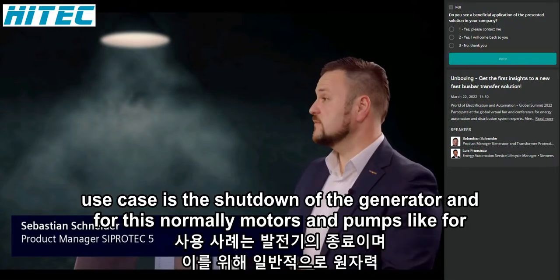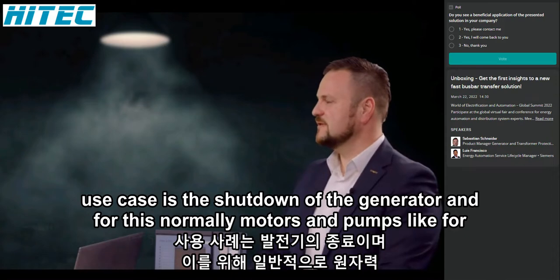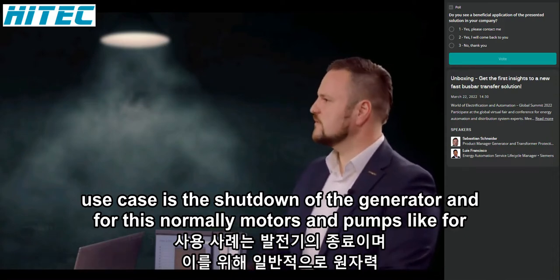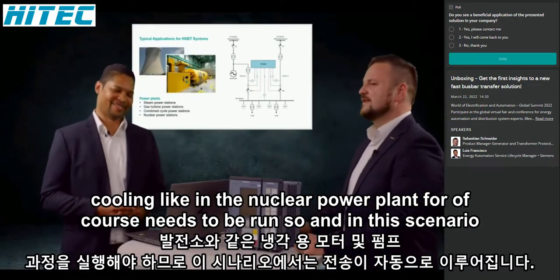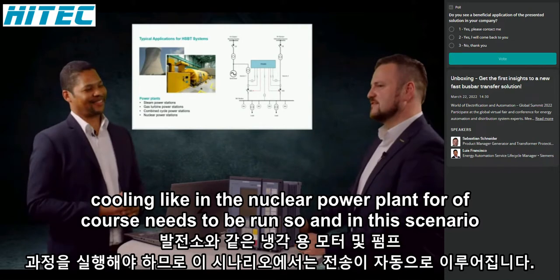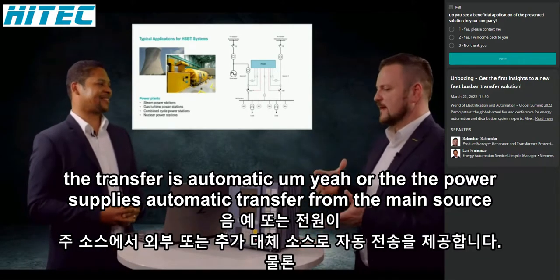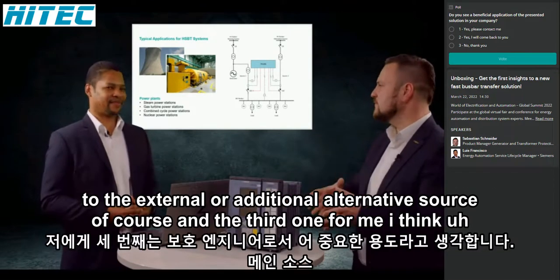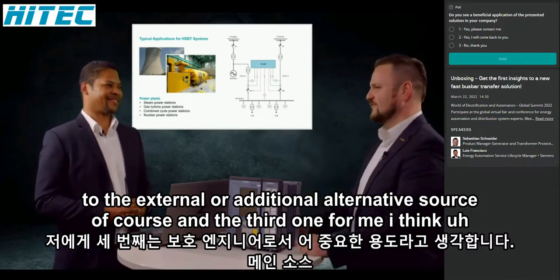The second use case is the shutdown of the generator. For this, normally motors and pumps, like for cooling in a nuclear power plant, of course, need to be run. In this scenario, the power supply is automatically transferred from the main source to the external or alternative source.